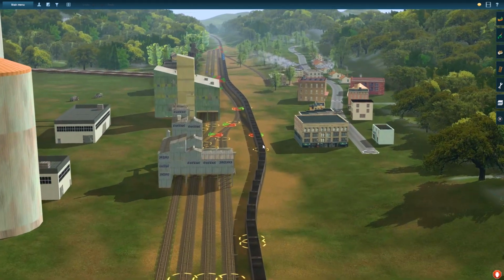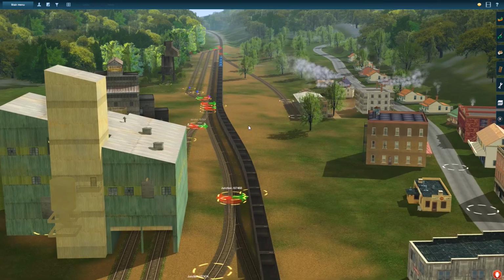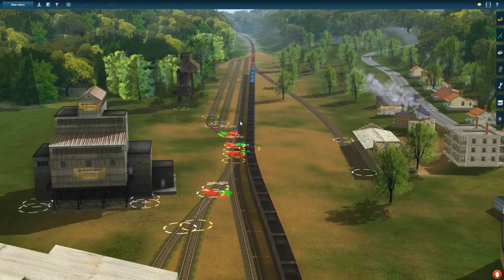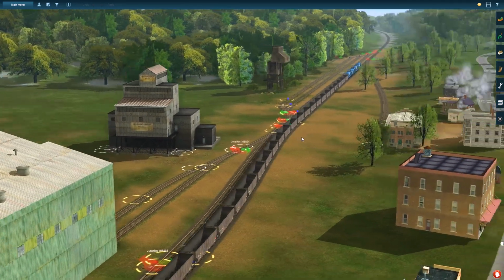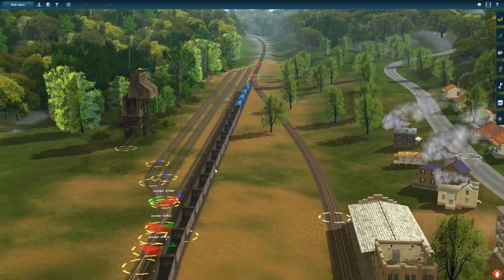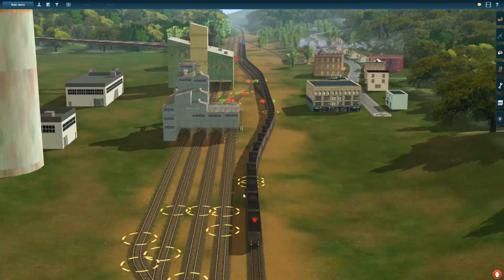But yeah, this is just a little coal town. Kind of imagine it as anywhere northeast coal region USA. Oh, I've got a tipple here I gotta delete. But yeah, this is Mill Creek. Lots of coal action up here, lots of tipples. Big, heavy trains out of here.